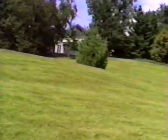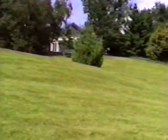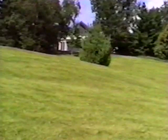I can remember when I was young, we used to run up this hill full tilt. I can barely walk up today. Sally's kind of sad.